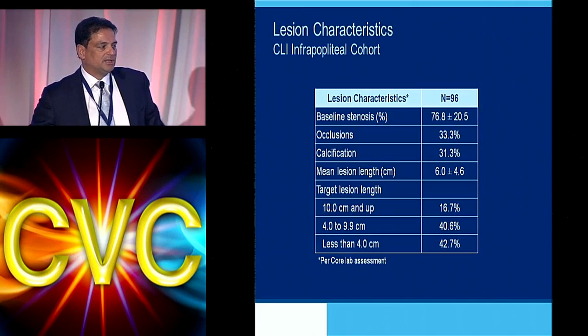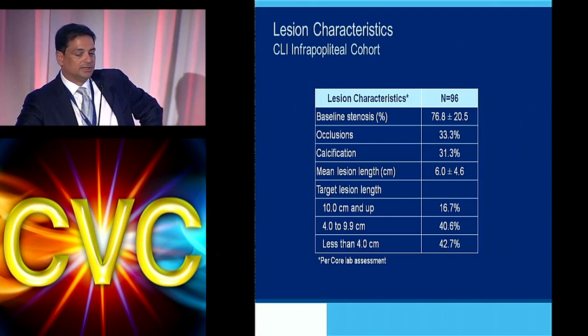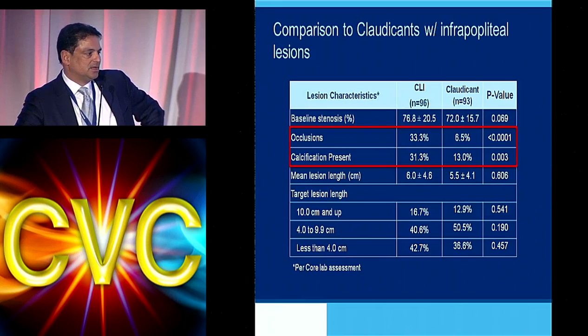So if you look at the baseline lesion characteristics, which I think are important because it directs you to see how real world this trial really is, you've got 33% occlusions, calcific lesions 31.3%, although not severe calcific. And if you look at the lesion lengths, also very much real world in terms of what we really face in the infrapopliteal segments. So again, occlusions and calcifications.